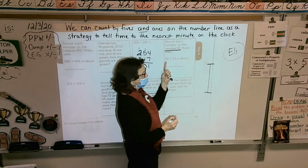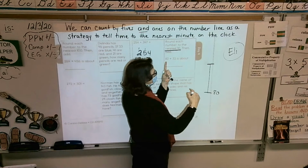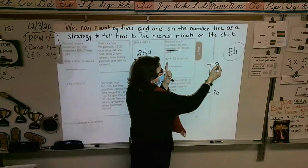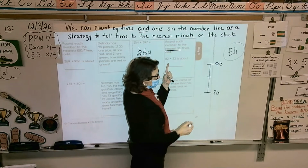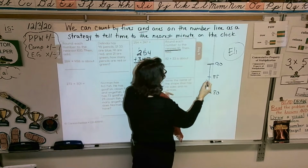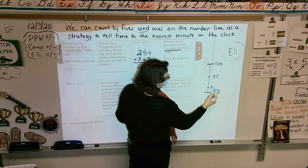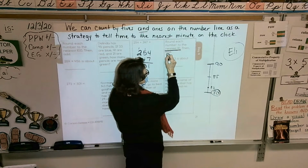First thing I ask myself is how many 10s in 82? Well, there's 8 10s, and that is 80 over here. What's one more 10 than 8 10s? 90. Find my midpoint. Well, halfway between 80 and 90 is the number 85. And then I have to find where would 82 go? Probably go down here somewhere. And then I'm going to circle 80 because that's what 82 rounds to.